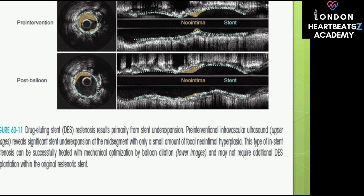And IVUS isn't just used during the initial procedure, is it? It also has a role to play in identifying and understanding problems that might arise later on after a stent has been implanted. That's correct. If a patient develops restenosis, re-narrowing, right, a re-narrowing of the artery within the previously stented segment, IVUS can be very helpful in determining the underlying cause. Finding out why it re-narrowed.